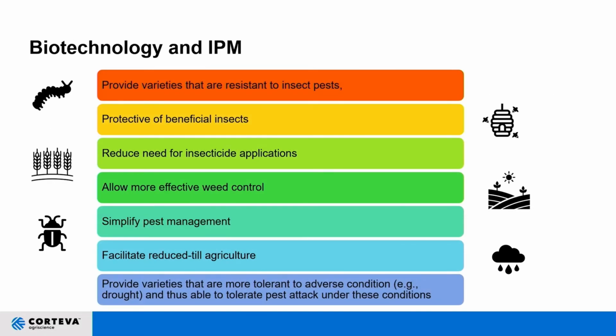So what are the properties of biotech crops that make them a good component of an IPM system? First, let's think about insect-protected biotech crops. So this is your Bt maize, Bt cotton, and Bt soybeans. These provide varieties that are resistant to insect pests. At the same time, they're protective of beneficial insects, and they reduce the need for insecticide applications.